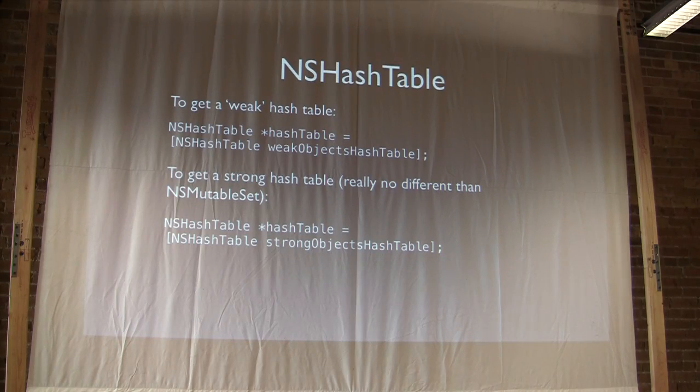NSHashTable is something I've actually used fairly often. If you use weak properties when you don't want a strong reference to the thing that the property references, what if you want a collection of weak things? Well, you can't really do that with NSMutableSet because it retains its contents. With NSHashTable, you can just use this weak objects hash table method and get a hash table that will not retain its contents. It'll have zeroing weak references to them under ARC. Under manual memory management, they're not zeroed, and under garbage collection, things are a little different too. But of course, you shouldn't be using garbage collection.